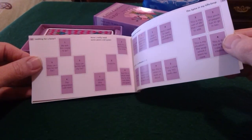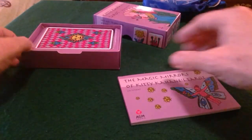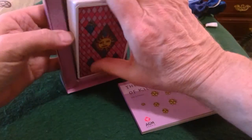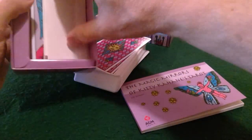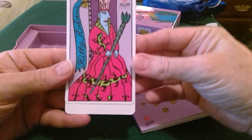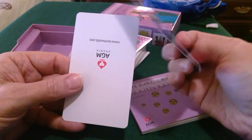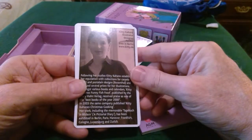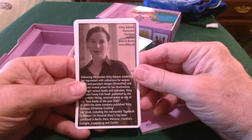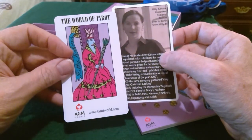So the different spreads. So that's nice. So let's have a look at the cards. Well, let's see now. Obviously, it comes with a spacer card. Yeah, she lives in Berlin, at least as of this printing. So that's interesting.